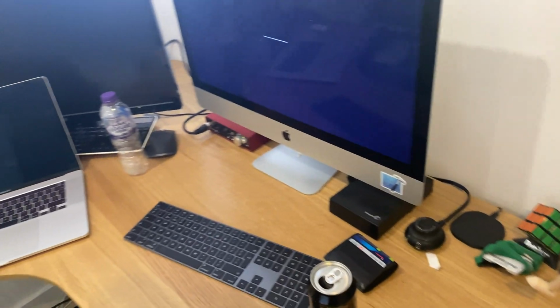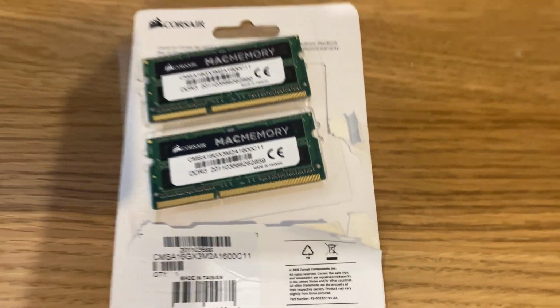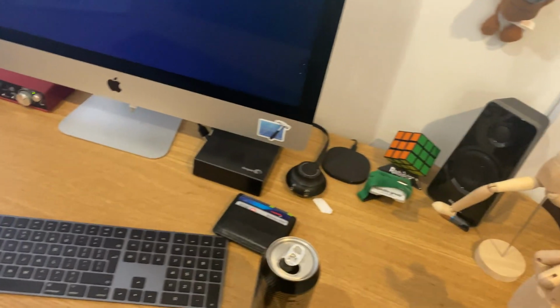This is my desk. The reason I'm showing you my desk is because we got some delivery. I'm going to upgrade my Mac. Yes, this is a Mac that I've had since late 2014, early 2015.